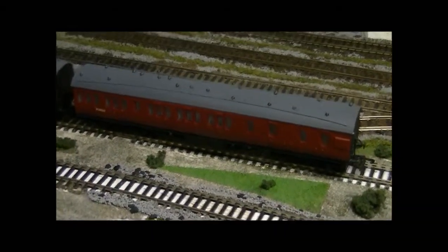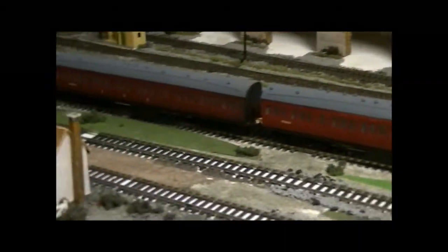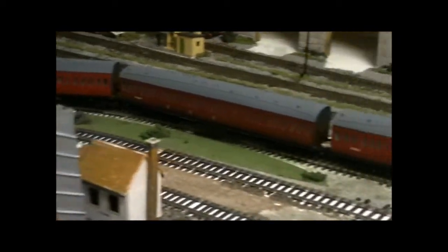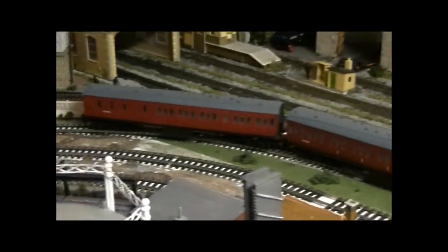So we're just going to go and couple up to some coaches now. Right, here's the rake she'll be hauling. It's three of my dapple suburban coaches. As I mentioned, they're brilliant value, not exactly top detail, but brilliant value nevertheless, in crimson livery. And this is the sort of train that would run around the Somerset and Dorset and will be seen being hauled by the 3MT obviously on Compton Martin. So yeah, beautiful little rake.